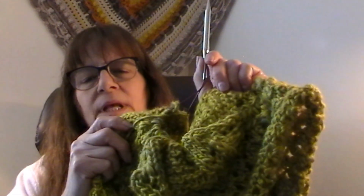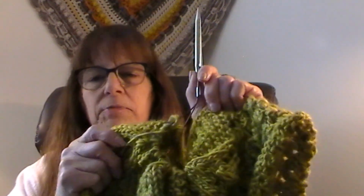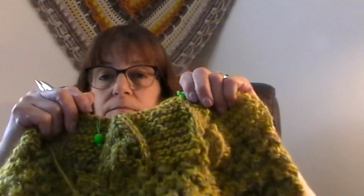This is mindless really to work on. You use 2 sets of needles. These are 8mm, size 11, and the whole shawl, with the exception of the ribbing, is done with these, and the ribbing's done in 7mm. I didn't have 7mm, so I'm using 6.5. I'll put this all in the links. She has a tutorial that she does for it, really easy.